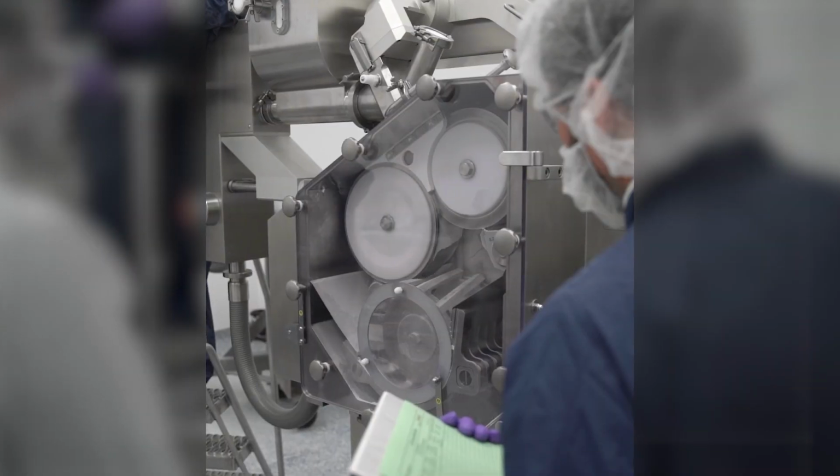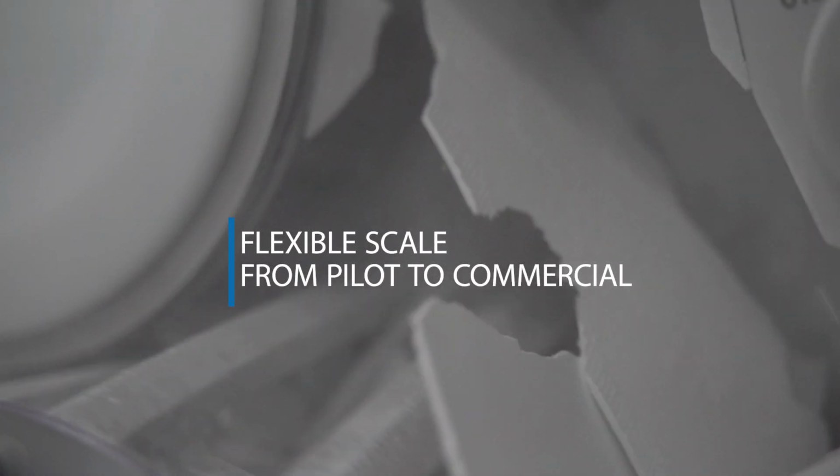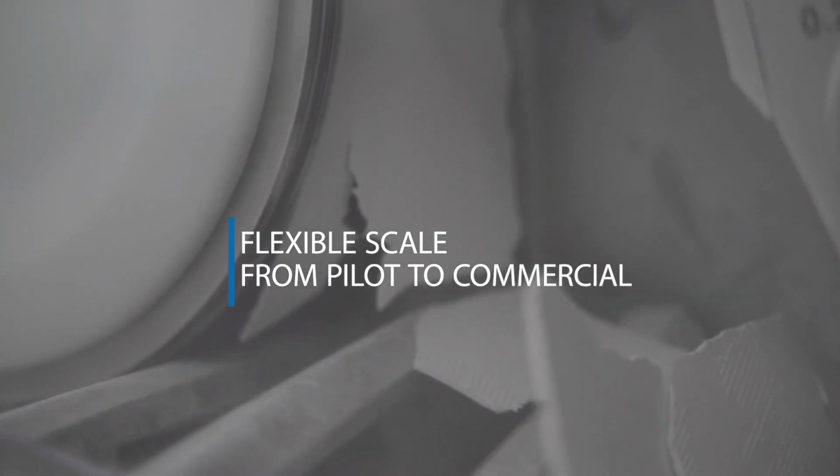Roller compaction is the continuous processing of dry, fine powders or powder blends into flat-shaped compacts that are milled into the desired granule size. The milled ribbons are used to prepare blends that can be compressed into tablets or filled into capsules or powder into sachets.